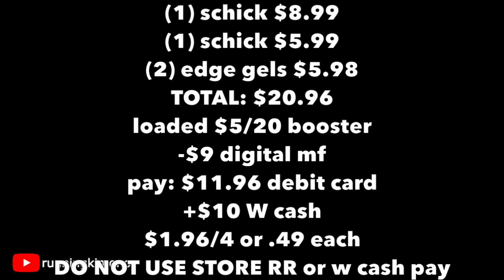Okay, so grabbing a fancier Schick razor for $8.99, a disposable razor for $5.99, and then 2 of the shave gels, either the ladies or the men's, whichever one you prefer. They're $2.99 a pop, so that's $5.98. The total here is $20.96. We have our booster loaded, along with the $4, $4 and the $1 digital, so that's $9 coming off.